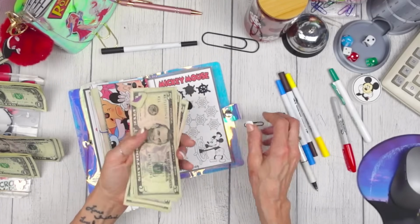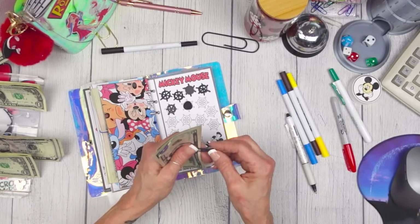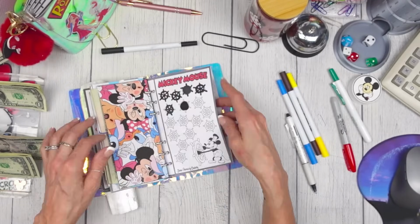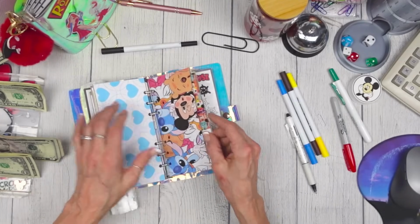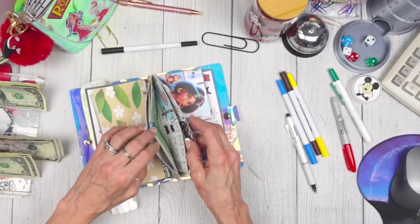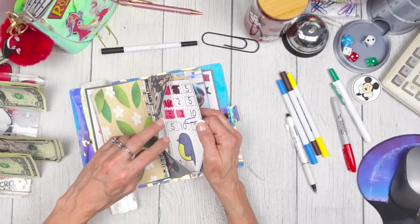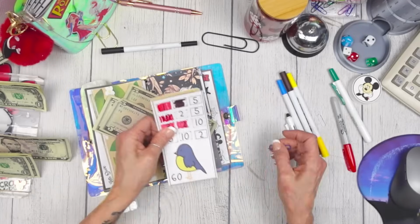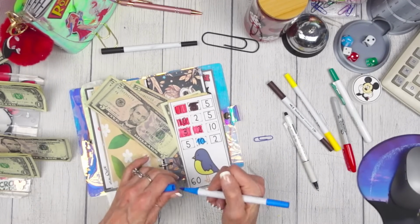And we have 5, 10, 15, 20, 25, 30. We have $30. And now I'm thinking we should give, thinking we should. I think I want to give a 10 to this. I don't know. Part of me says go for a big number this week. Give that 10.